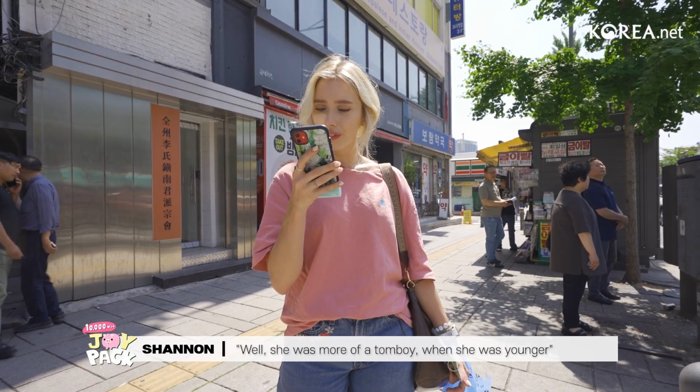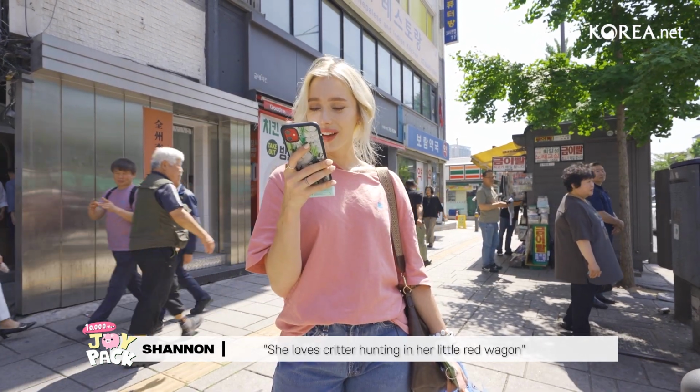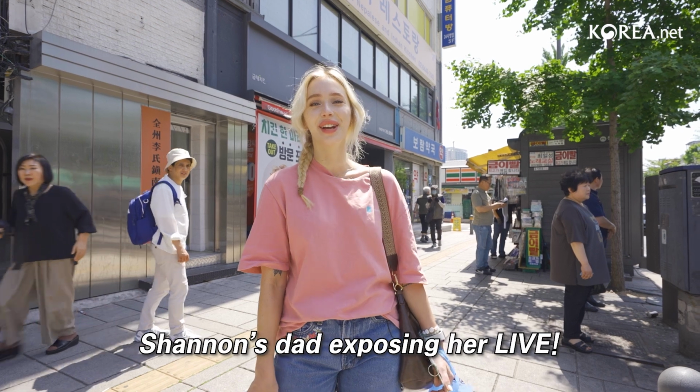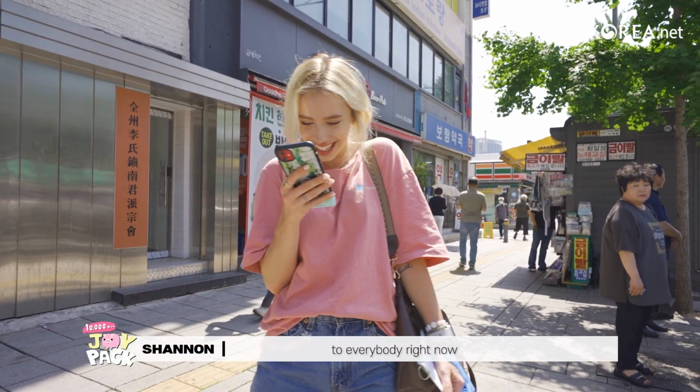Was she more of a tomboy when she was younger? She was awesome on her little karaoke machine. She loves critter hunting in her little red wagon, but also cried when she had to take her dress off for bed. Dad, you gotta get out of the chat. You're reading me out loud to everybody right now.